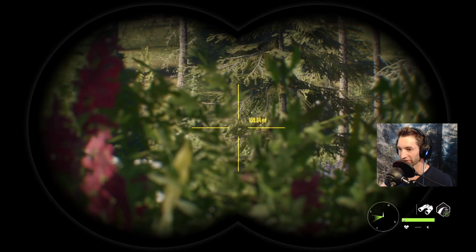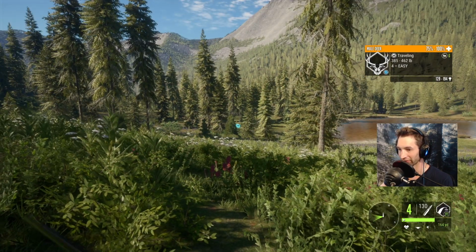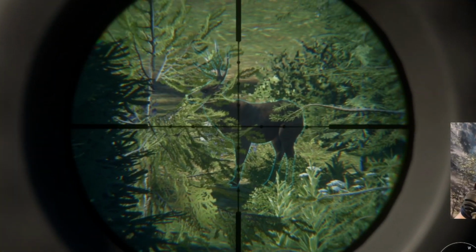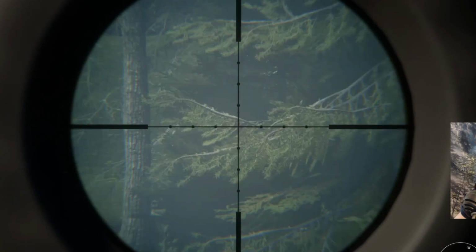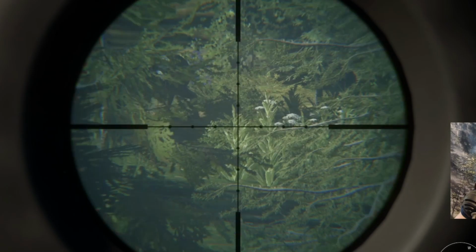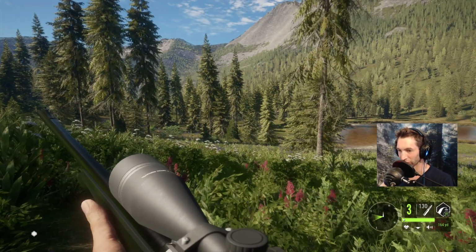It definitely looks like he's coming back. If that is in fact our buck, that is in fact our buck. He's about 160 out right there. And he stopped. And that's a smoke big muley buck. Let's go over and go get him.